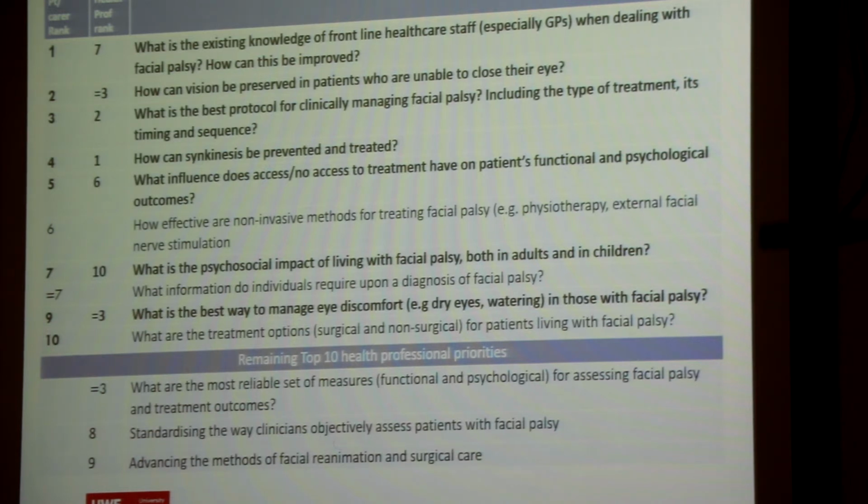At number 6, we had how effective are non-invasive methods for treating facial palsy, such as physiotherapy, external facial nerve stimulation. At number 7, we had what is the psychosocial impact of living with facial palsy, both in adults and in children? And then we had what information do individuals require upon a diagnosis of facial palsy? What is the best way to manage eye discomfort, such as dry eyes and watering in those living with facial palsy? And what are the treatment options, both surgical and non-surgical?